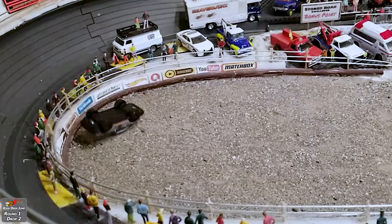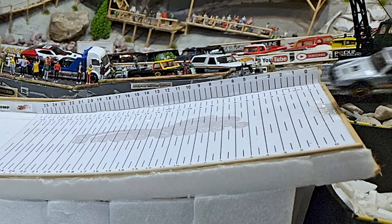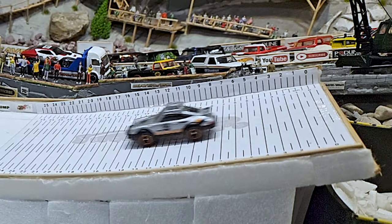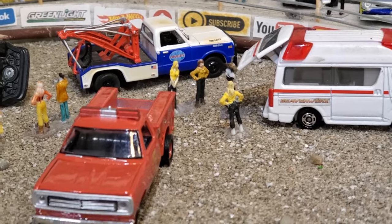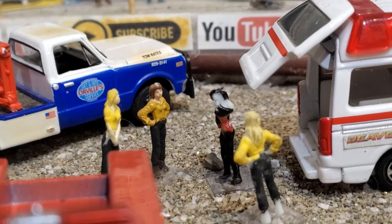And there's the construction crew being able to do all the upgrades, making that back rail impenetrable there. Checking out the distance on the ramp, she came down at 4 centimeters. That's 34 centimeters in total. Not that great for the first run, and we got the whole crew out there to make sure they get her out, and it looks like she is okay standing there. That was a hard hit.